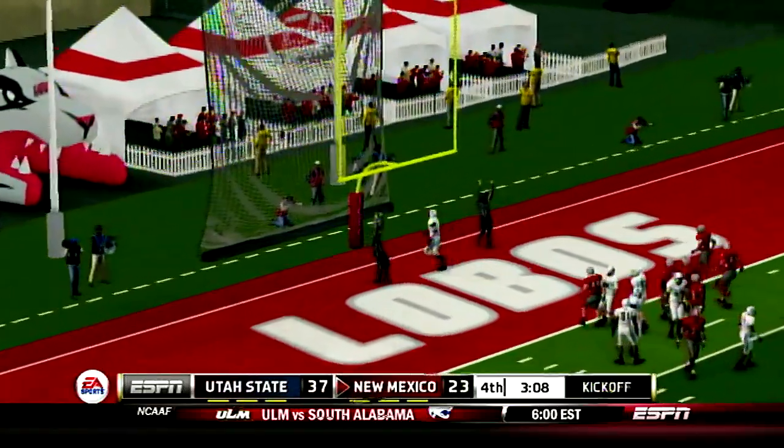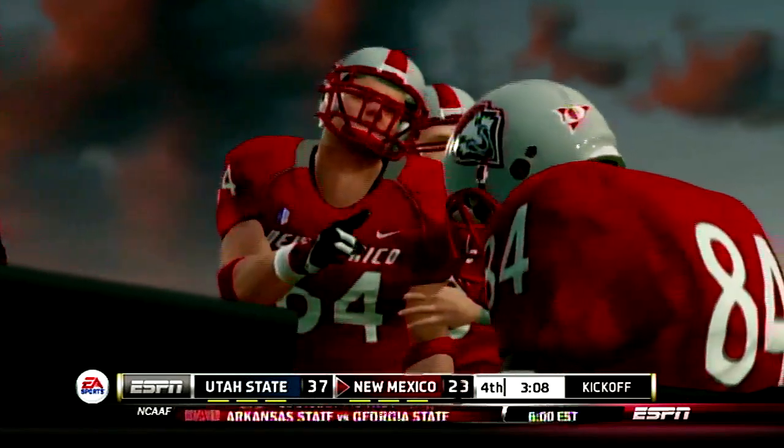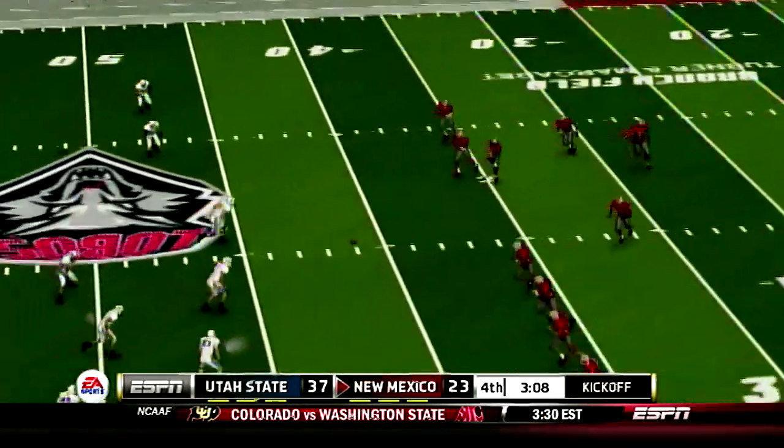He makes the PAT. So that's an 8-play, 75-yard drive, and they come away with a touchdown. Brett, I thought the key to that drive really had a lot to do with the quarterback and the receivers getting in sync, making it very tough for the defense to slow him down.